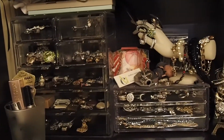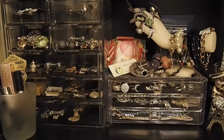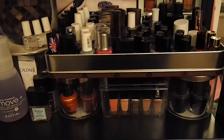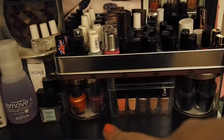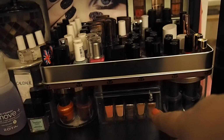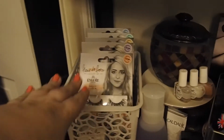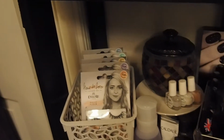Down here, this is the majority of my jewelry collection. Let me know if you'd like a jewelry collection video, because I can certainly do that. And then down here is nail polish. Also let me know if you want to see a nail polish collection. But I've got all my nail polish. There's two more of the Bath & Body Works candle jars behind, and then another one of these rectangular boxes behind, so there's basically another row of what you see. And then I've also got my spare lashes, which are all Fleur de Force because those are my favorite lashes.